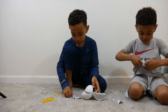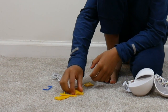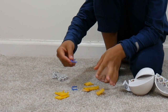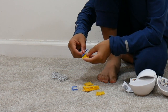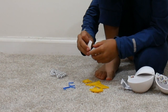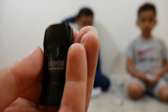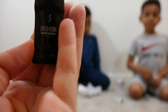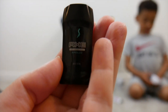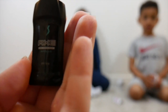Whoa, what is that? What is that? It's a shopping cart. Isaiah got the shopping basket. Shopping basket. That's hilarious. Oh! Isaiah got deodorant, Axe deodorant. It's Apollo. That one smells pretty good.